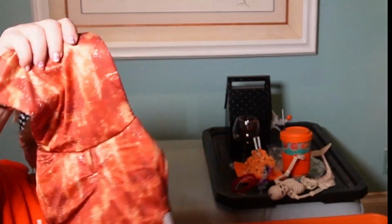Oh, I have a dog costume in here. I don't think she wants to be a piece of bacon. I don't think so. So I may be partying with that. She's not big on costumes.